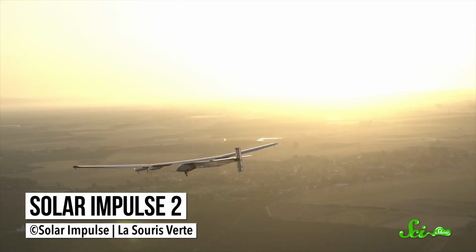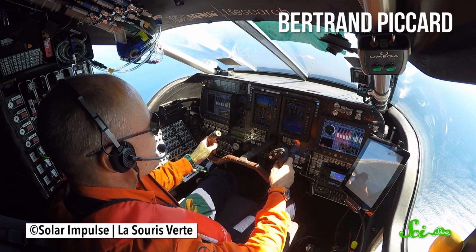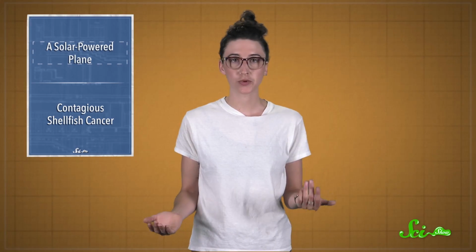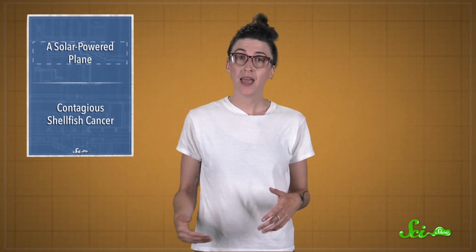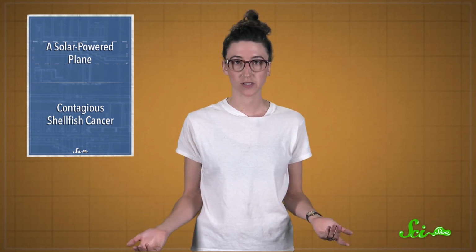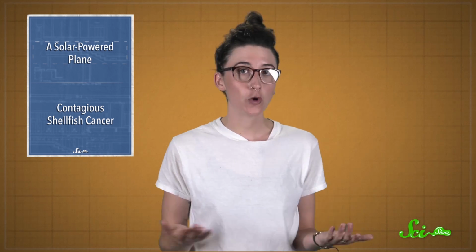This was the 15th leg of the plane's trip around the world, and the solo pilot, Bertrand Piccard, was in the air for 71 hours and 8 minutes. The project hopes to raise awareness of solar technology and inspire more people to adopt energy solutions that save natural resources. Solar Impulse 2 has different engineering constraints than your regular fuel-burning aircraft.